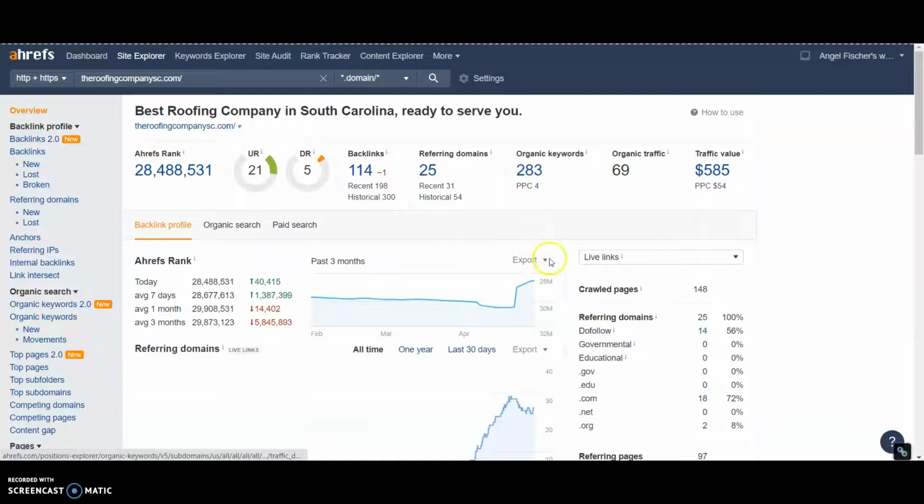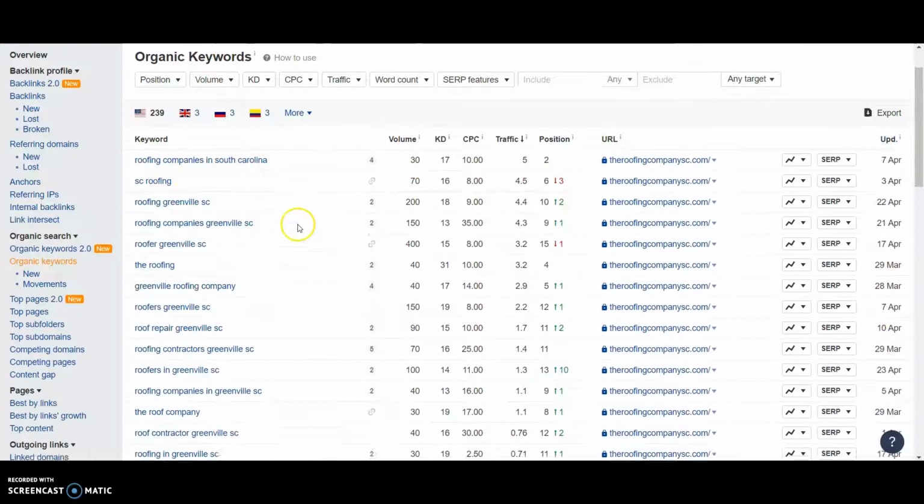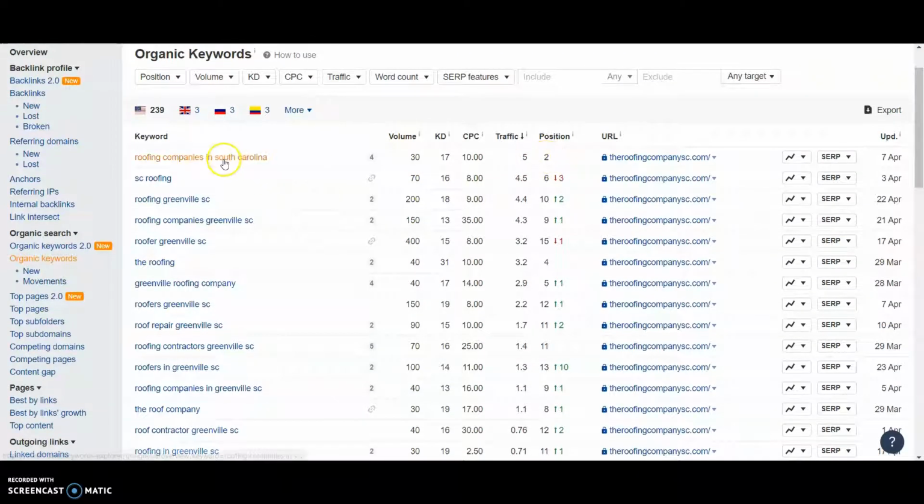Let's see what keywords you're ranking for, how you guys are doing. Roofing companies in South Carolina. You guys are position number 2 for that. That's obviously the whole state, so it's not city location specific, but you probably get a fair amount of people from around South Carolina. It's got a volume of 30, 17 KD. South Carolina roofing. You guys do okay for that too. You're number 6, so you're kind of on the first page for these ones.